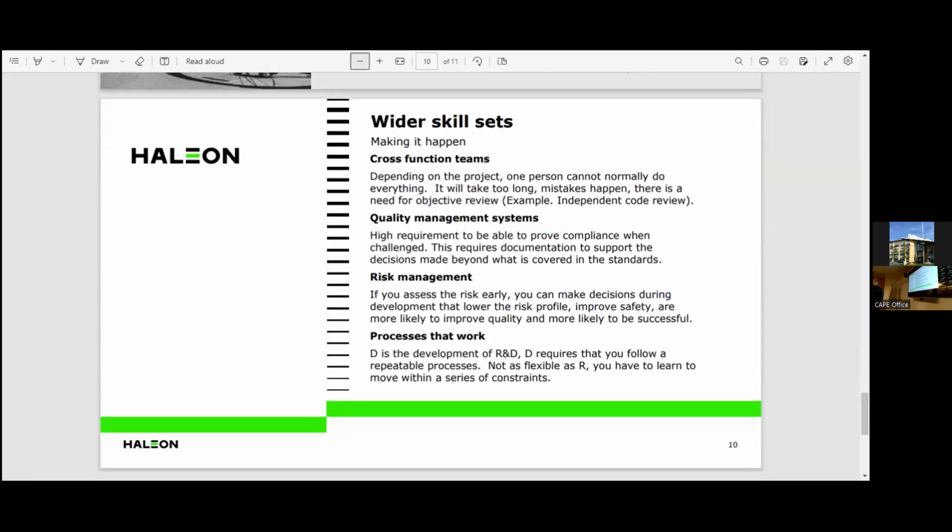So sometimes when you're doing your research, it's good to have another person to help you guide your research and move forward. It does require quality management systems, so there's a high requirement to be able to prove compliance when challenged. This requires documentation, and I spoke about that. And the decisions being made cover the standards, which are legal, all of them.